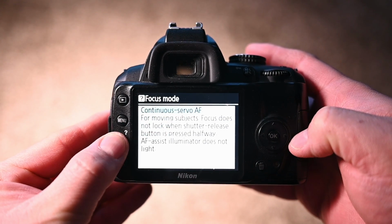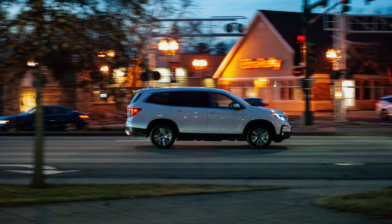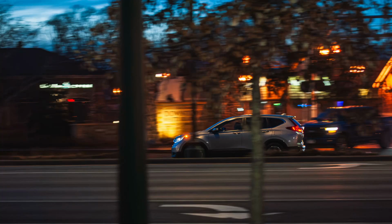The next autofocus mode is continuous servo, which is AF-C. This mode will constantly keep focusing on your subject. In AF-C mode, it's excellent for keeping focus on a moving subject. It's what I would change my mode to, especially if you're doing sports photography, because if the subject is moving, it's always going to be continuously focusing on that subject wherever it's moving.